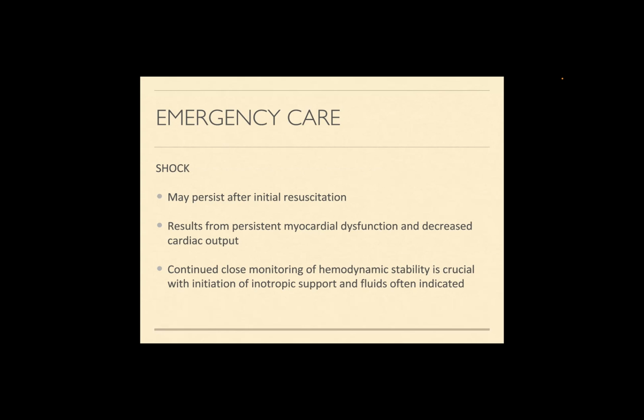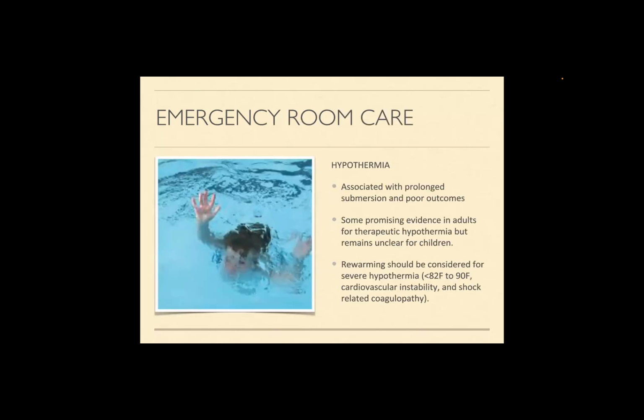And then I think I say it here in a minute. Yeah, balanced fluid resuscitation is really important. So not bolusing the heck out of them with a bunch of fluid, but balanced fluid resuscitation, because you don't want to overload the intravascular space, because again, they're leaking out, they're third spacing that fluid. So it's a balance that you have to strike.